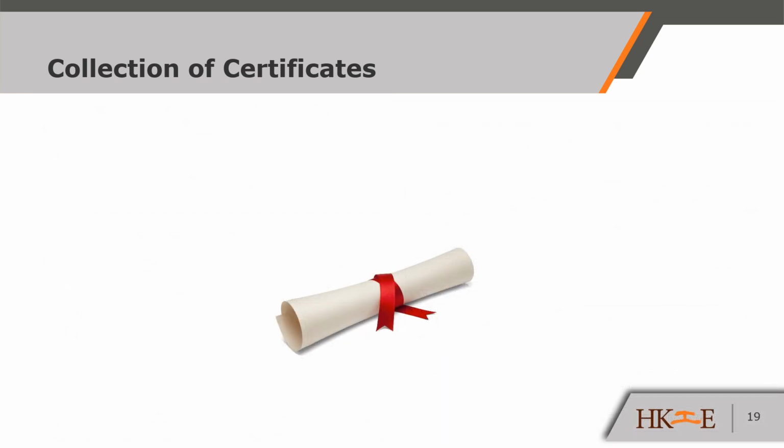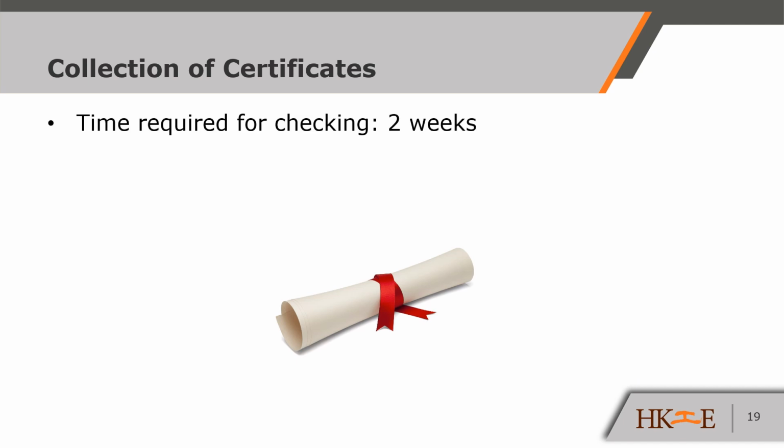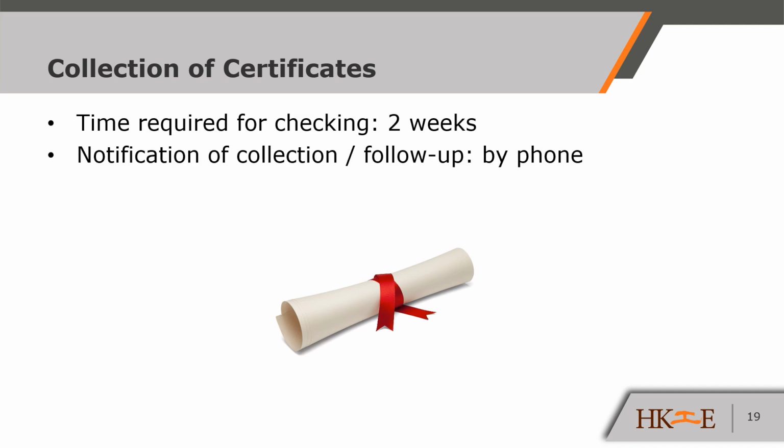The checking process takes about 2 weeks and trainees will be notified by phone on the collection of the training documents and the certificate at the HKIE. If there are missing reports, signatures, or insufficient CPD hours, the HKIE will notify the trainee by phone and they will need to rectify the problems and resubmit before the certificate can be collected. If a trainee fails to complete the collection process within 1 year from the date of issue, the certificate would be destroyed.